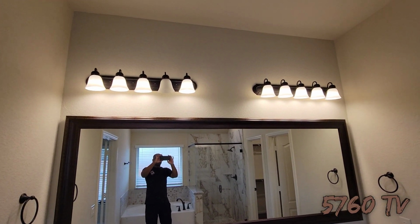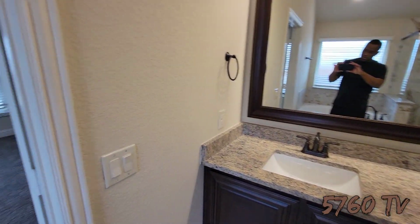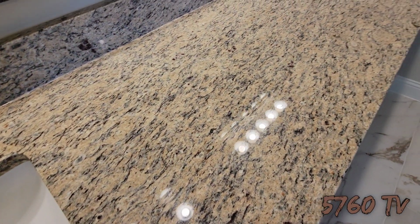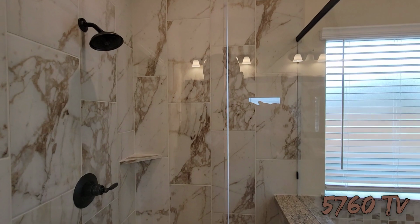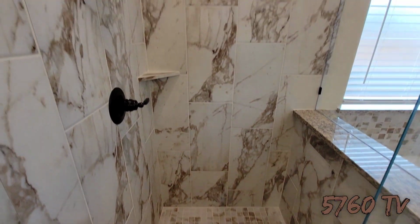Oh, you got one light now. Oh, yeah. Man, if you can afford the house, you can afford a light bulb. So that's all good. Nice granite countertops. In the shower, you got this big shower right here. Big nice shower. Pretty nice.